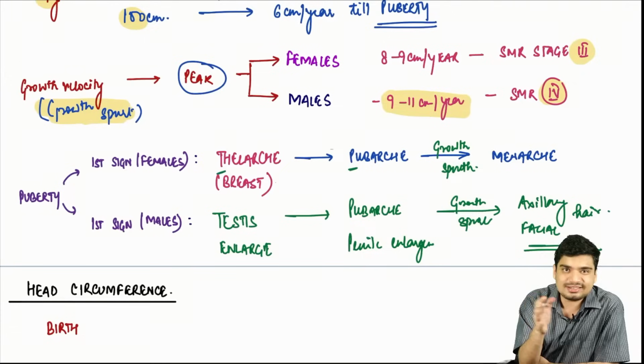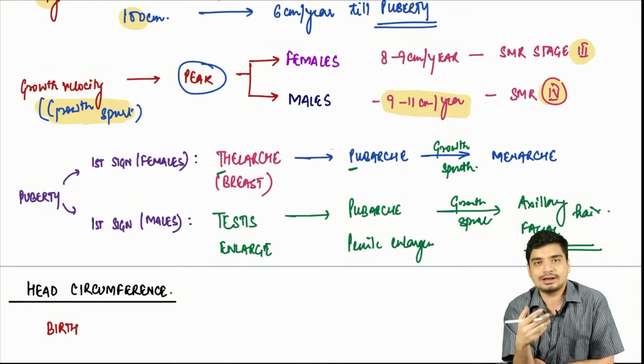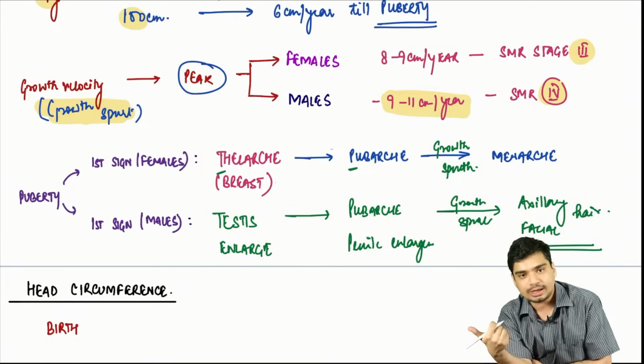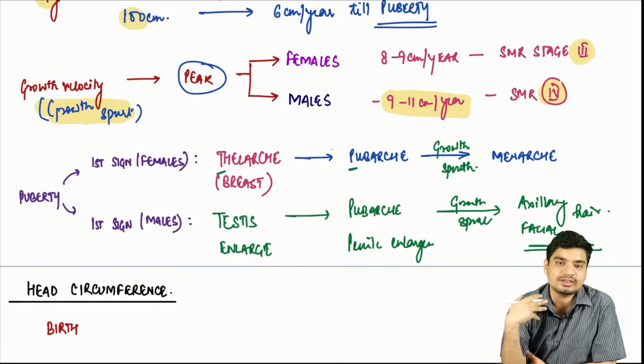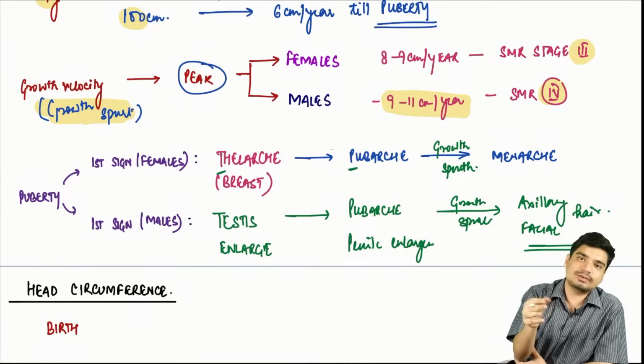So the first two letters are the same: thelarch, pubarch, menarche. Males will have, from T, they obviously won't have thelarch, they will have testicular enlargement, followed by pubarch and penile enlargement, finally followed by their axillary and facial hair and voice changes. Just prior to that, they will also have their growth spurt.